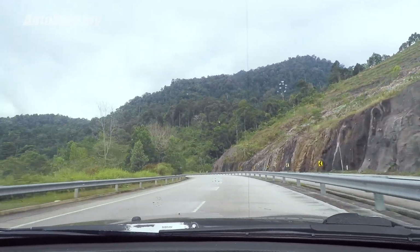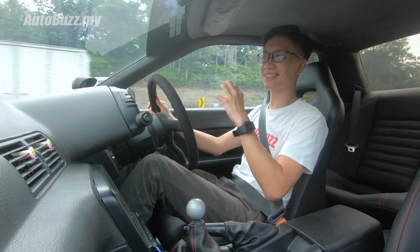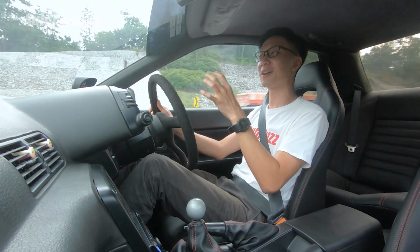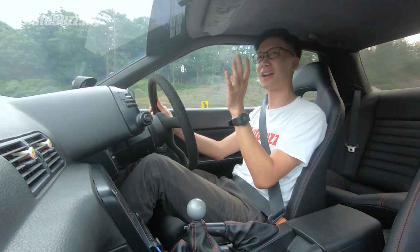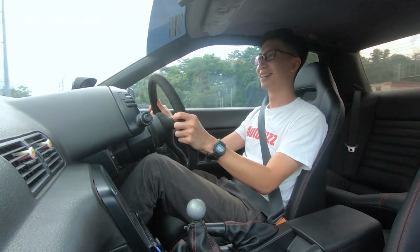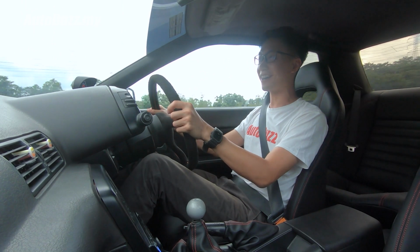Sure, if you can hear that chime, that ting ting ting. So apparently all JDM cars come with this chime. I think once you pass about 110 kilometers an hour, it's just to warn you to slow down. That's how original this car is.